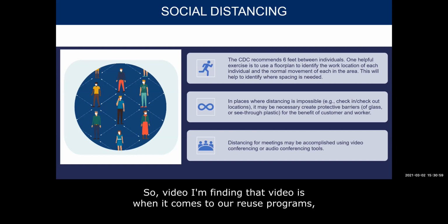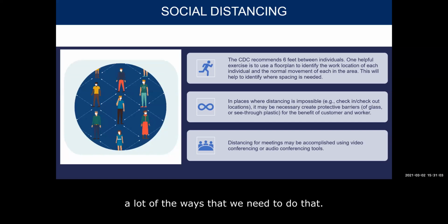So video, I'm finding that video is, when it comes to our reuse programs, a lot of the ways that we need to do that, but sometimes audio can be helpful too. And we will move to the next slide.